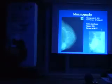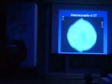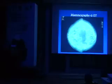Okay. Now, further chemotherapy. In April 2007, we started in October, so April is 6 months later. The mass really vanished on the mammogram. We don't see it anymore. Good. The oncologist did a wonderful job. So the oncologist asked for the MRI.